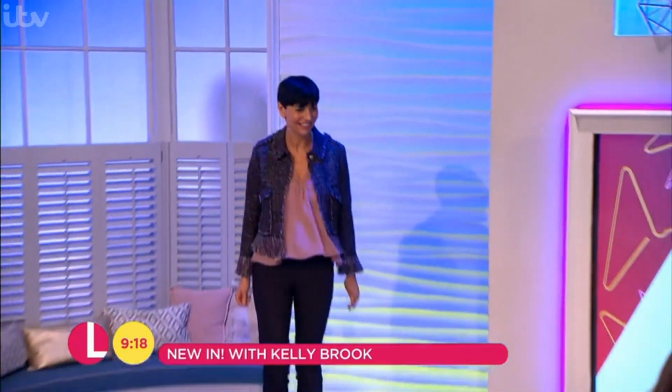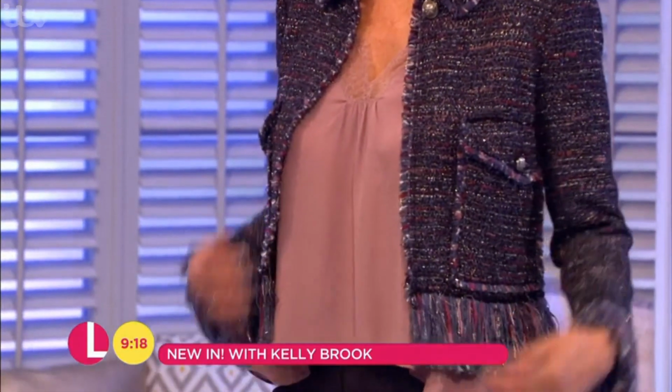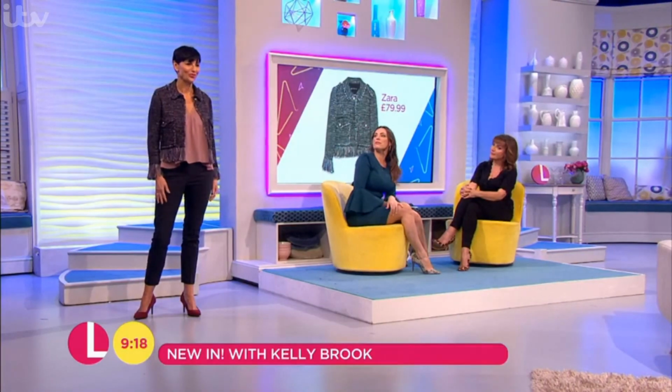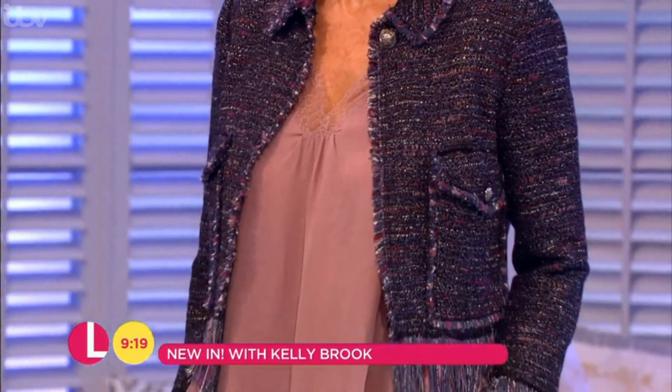Here she comes. Debbie. Doesn't she look gorgeous? Yeah, that's lovely. And the fringing is really all sparkly. It's very Chanel, this jacket. This is $17.99 from Zara. And, I mean, it's a cheaper alternative to Chanel. You could say it's Chanel and people would believe you. It is how you wear it.